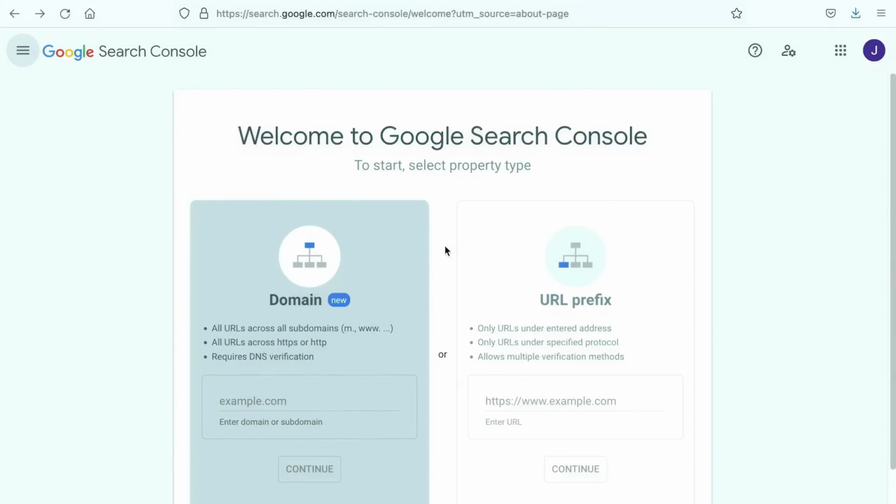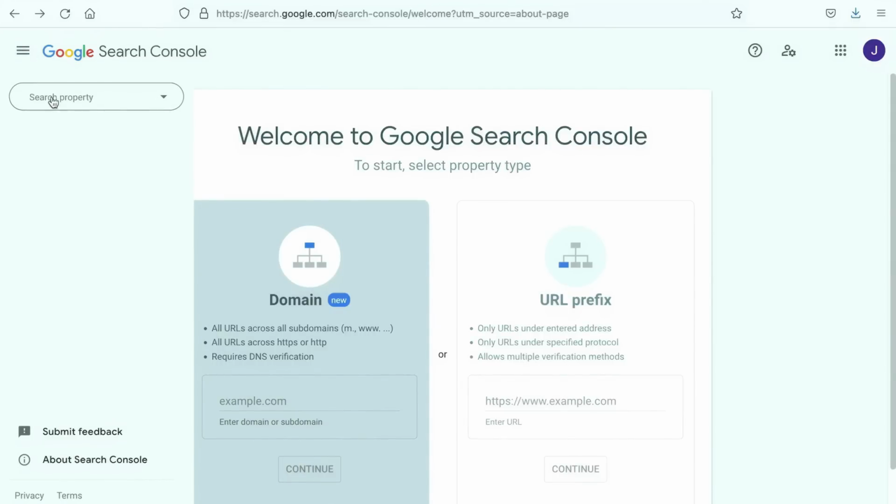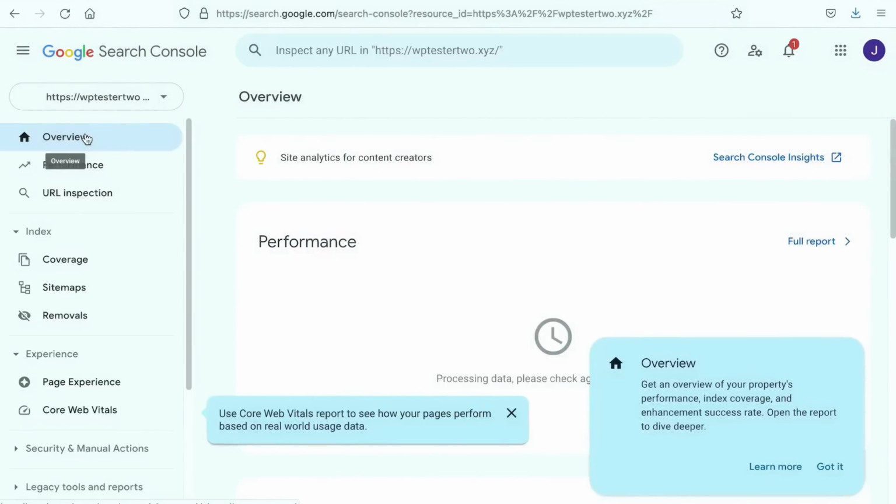Once you have logged into the Google account that is connected with Rank Math and you click on the left hamburger menu, click on Select Property and you will see your website listed here. That's because Rank Math has added and verified your website with Google Search Console. Let's select our site and you will see this is a brand new website.